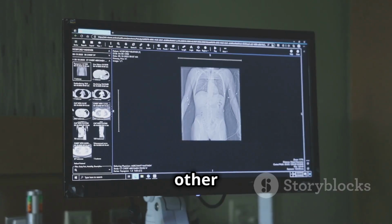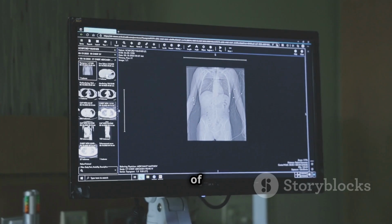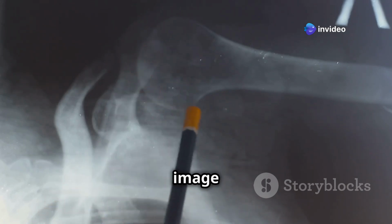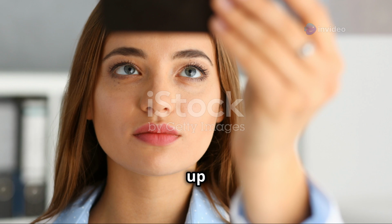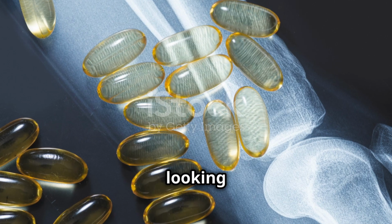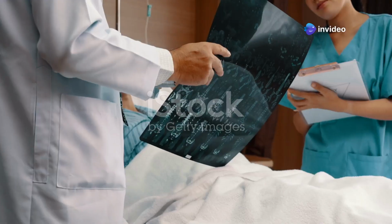A detector on the other side captures the X-rays that pass through, creating a shadow image of what's inside. The denser the material, the whiter it appears on the X-ray image because it blocks more of the X-rays. Bones, being dense, show up bright white, while softer tissues appear in shades of gray. It's like looking at a shadow puppet show with your bones casting the most prominent shadows.